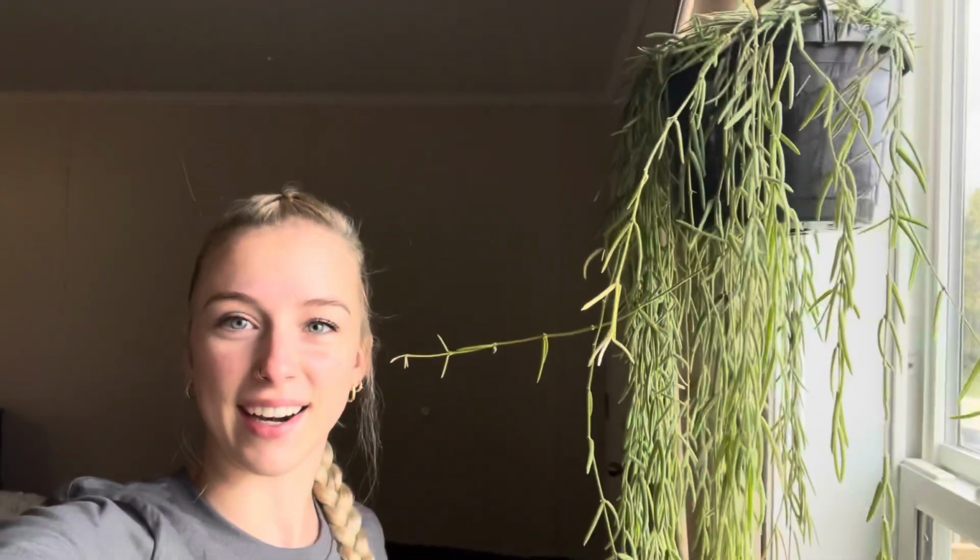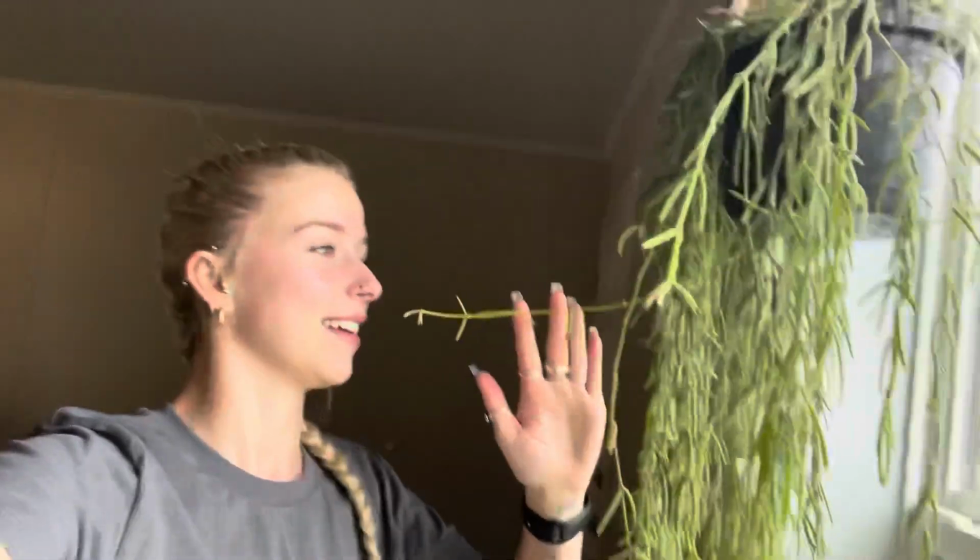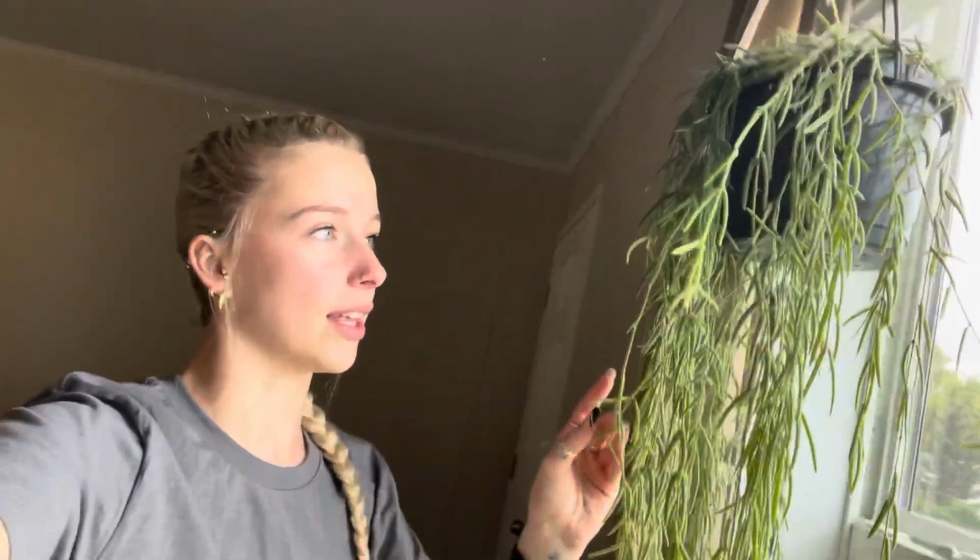Okay, so this is my linearis. It's a beautiful plant. This is where it was chopped at one point, I think. It just started to grow in wonky. My linearis goes extremely long. And it goes, and it goes, and it goes. And down here, just below the windowsill, it starts to get sparse.